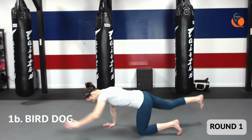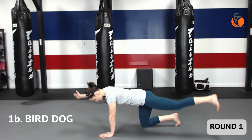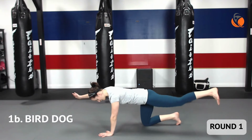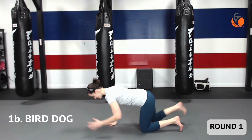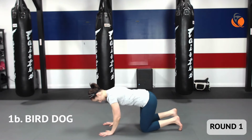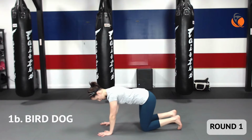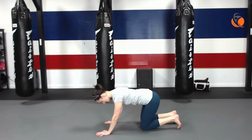So here we go. 1, 2, thumb is up, 3, 4, kick that heel back nice and long if you're doing the full version, 5, 6, that's it, keep going, count with me, 7, 8, almost there, 9, one more, 10. Very nicely done. So now we're going to repeat.